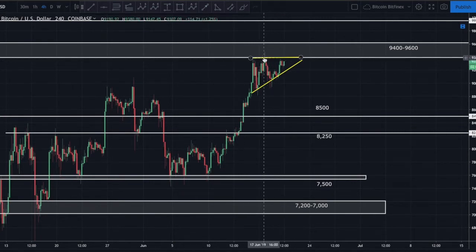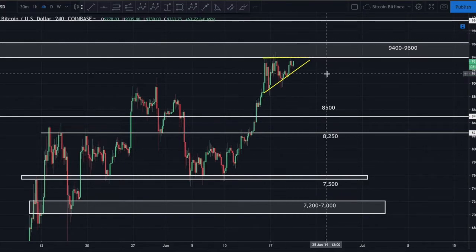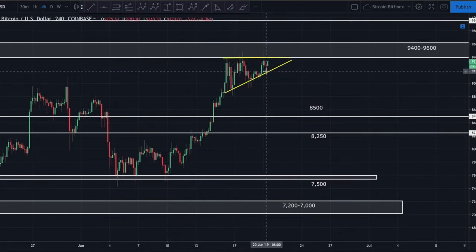Conversely, to the upside, if we get a 4-hour candle both opening and closing above 9,400, I do think we come up and at least test 9,600, but I think a more likely scenario is going to be around 9,700, 9,800-ish, somewhere thereabouts. Now, last time we spoke, I was not ready to call this an ascending triangle.